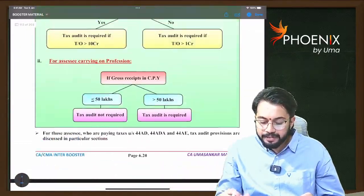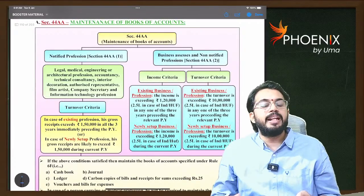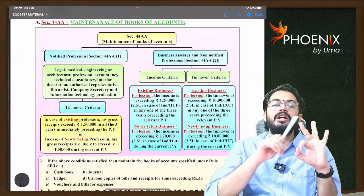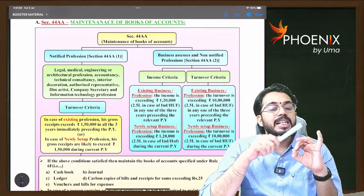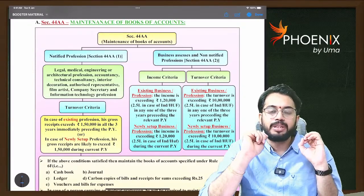Now we will discuss 44AA, 44AB. 44AA, maintenance of books of accounts. This section answers three questions. What are the books of accounts that are required to be maintained? Place where books of accounts are required to be maintained. Period for which books of accounts are to be maintained.